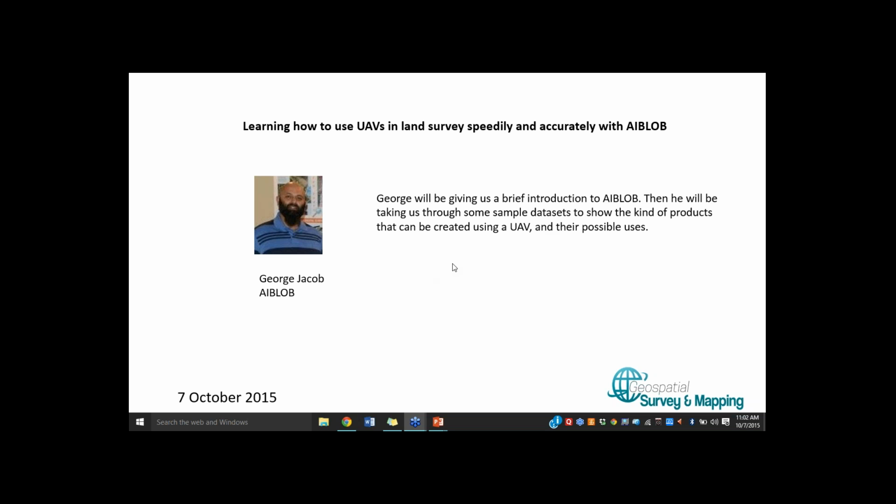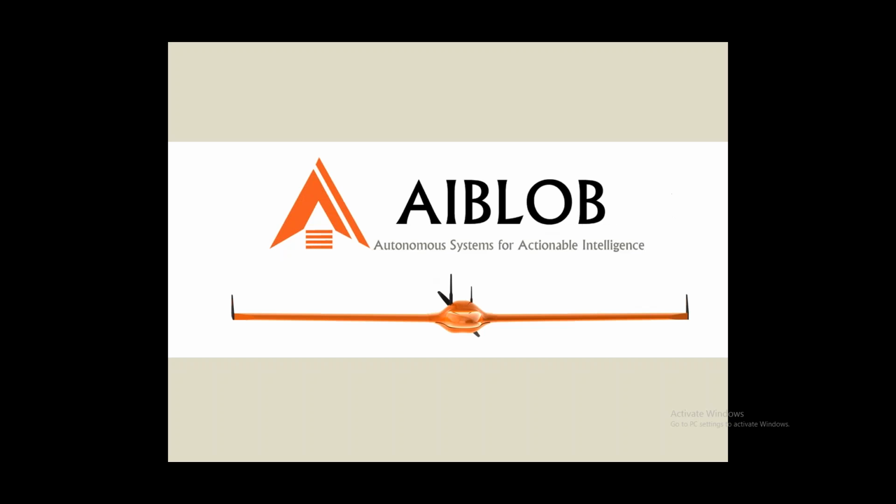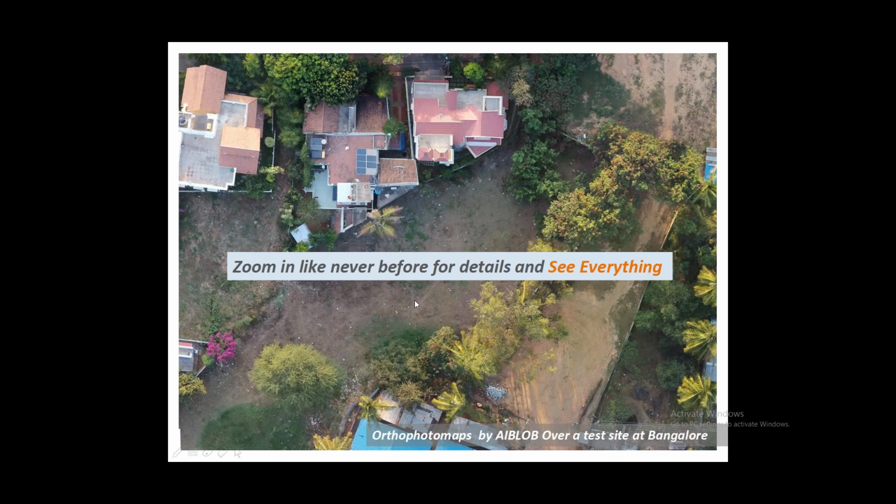Okay, so what I'm going to do today is just take you through a quick presentation about AIBLOB and then demonstrate some of the data that we have collected and the different kinds of uses. So AIBLOB is a company based in Bangalore. We're using UAVs to collect imagery as well as LiDAR. The benefit of using UAVs is, as you can see, the high resolution imagery.